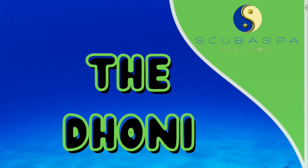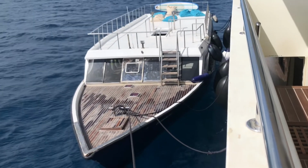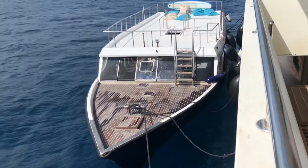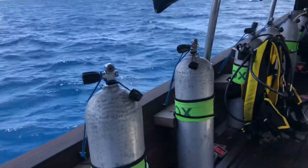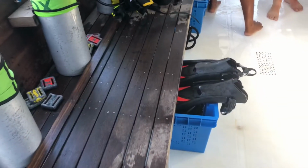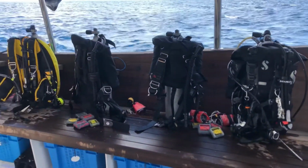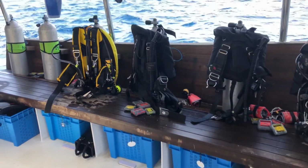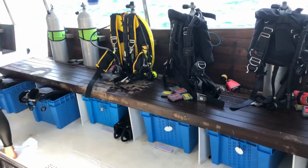That brings me to the second reason you should book with Scubaspa, the dhoni. Hubby and I have been master scuba divers since 1997. We have dove around the world in all different types of environments. I have never been on a better designed boat. The dhoni has both an air compressor and a nitrox compressor on board. Both have very long hoses which allow the tanks to be filled in the slots where you took off your gear. Thus, there's none of this annoyance to have to swap tanks and reposition your BCD after each dive.